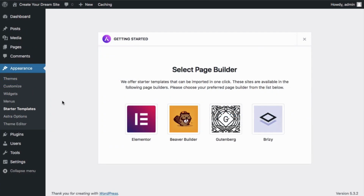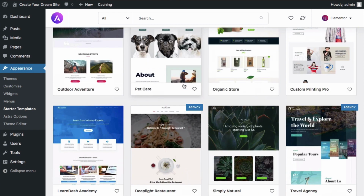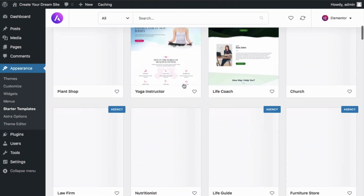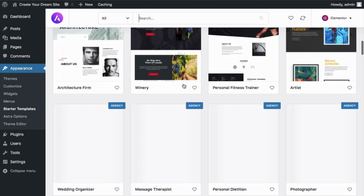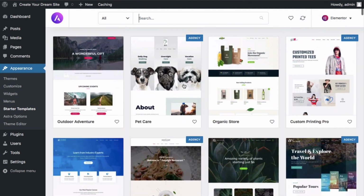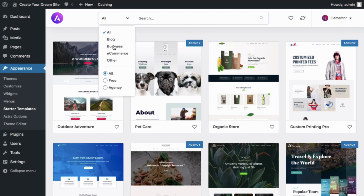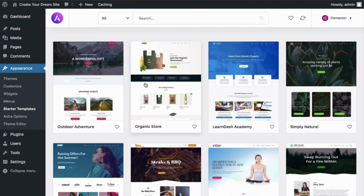Then we want to select our page builder. So we'll select Elementor for this. That's what we're going to be using to build out these pages. And now you have all these different websites that you can choose from. It's amazing. Full websites. So some of them say agency, and that means they're paid. And we want to just go ahead and up here and toggle free. I mean, they have it all.